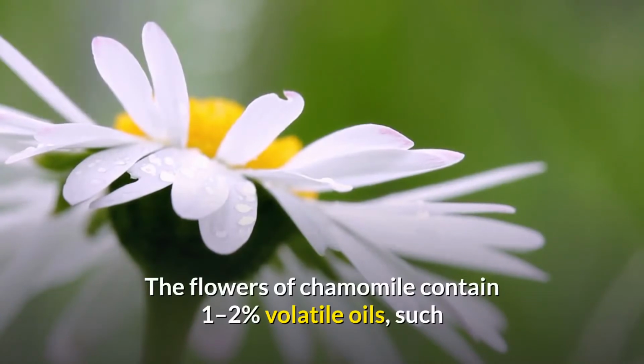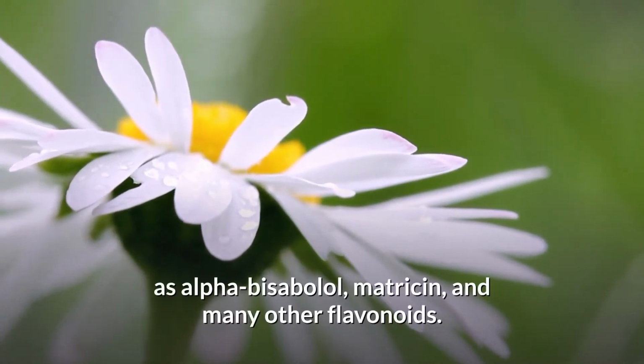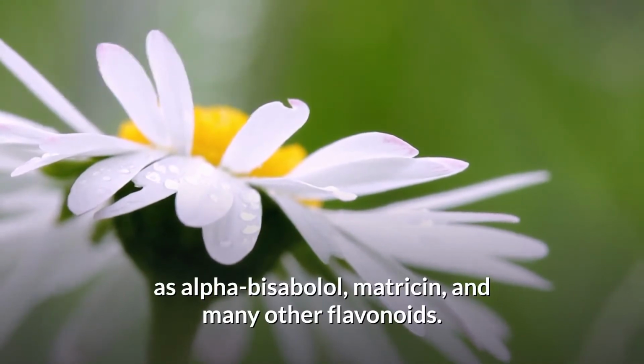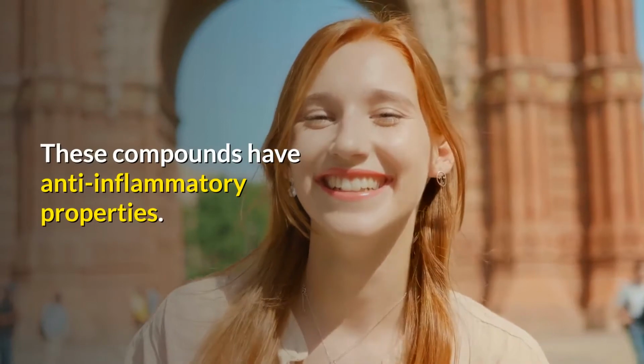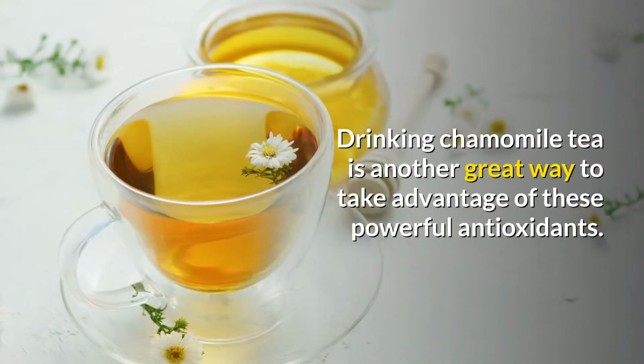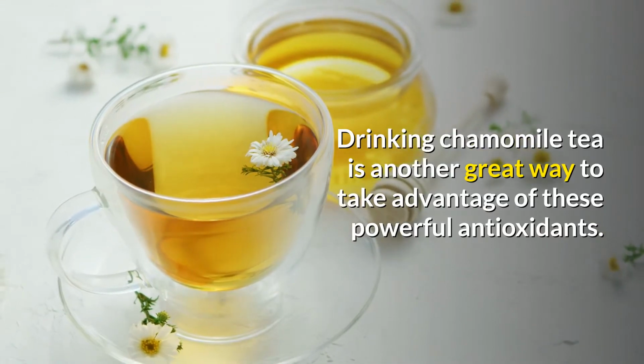The flowers of chamomile contain 1 to 2% volatile oils, such as alpha-bisabolol, natricin, and many other flavonoids. These compounds have anti-inflammatory properties. Drinking chamomile tea is another great way to take advantage of these powerful antioxidants.